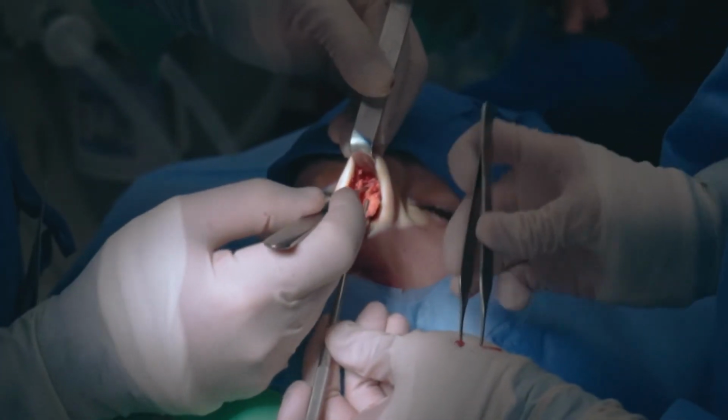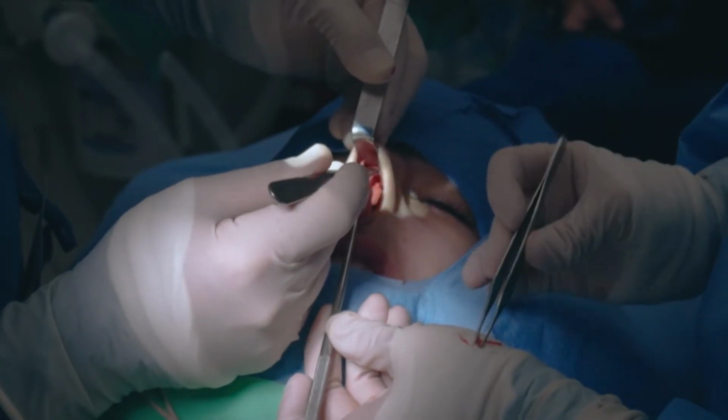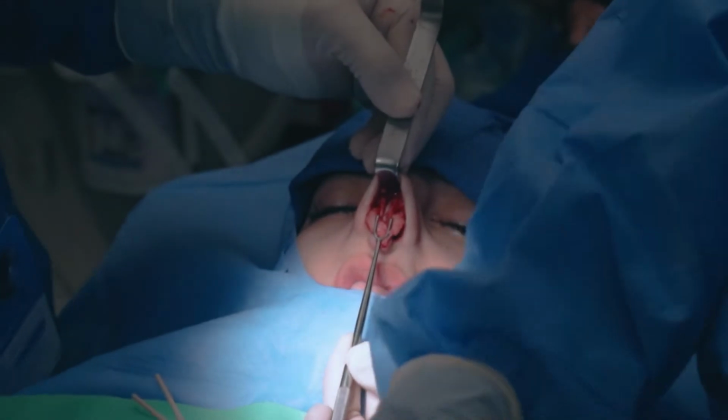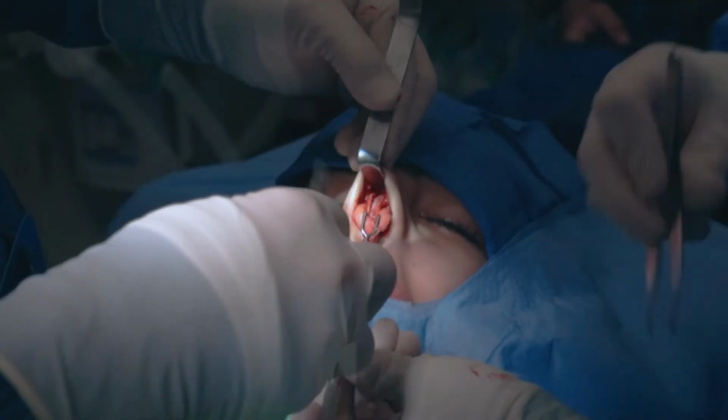So you see there's the alignment here to the alignment of the bone back here. It's got to be nice and smooth. These upper lateral cartilages are pretty big, so I'm going to trim them down a bit.